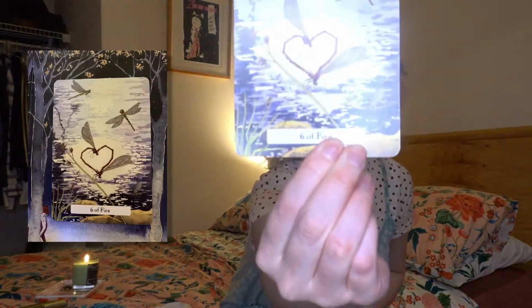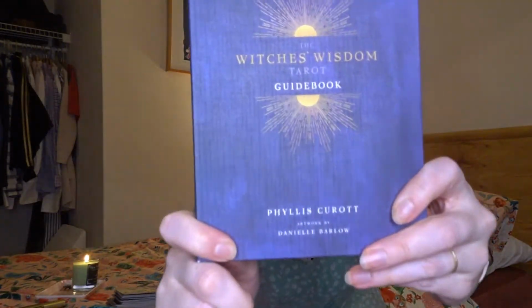Okay, so I have the Six of Fire. Beautiful artwork. And now I have my Witch's Wisdom guidebook.